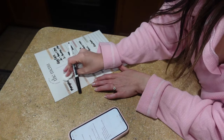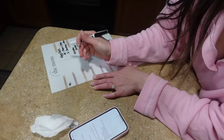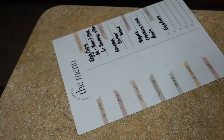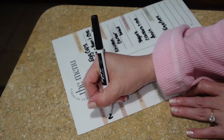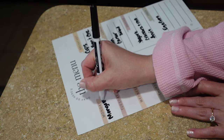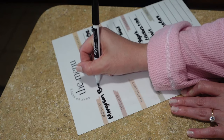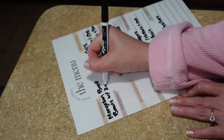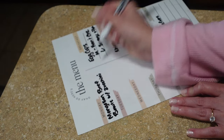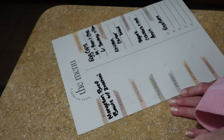Okay, Lauren, learn how to write. Sorry, I realized I should have been zoomed in. Don't judge my handwriting. This marker is so thick. Okay, so Monday, Mongolian beef bowls with zucchini. We won't have leftovers for that.